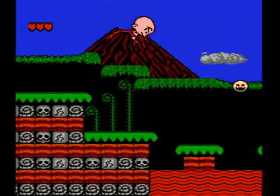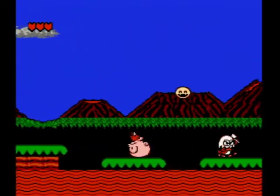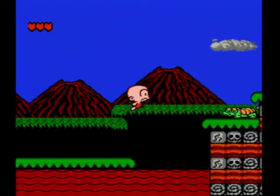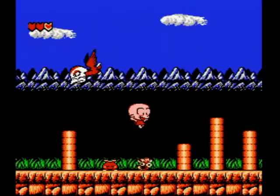Number 4, Bonk's Adventure. Now, if you don't know Bonk's Adventure, it was originally a TurboGrafx-16 game, now dumbed down for the NES. And they did a pretty darn good job, or at least as good as they possibly could have done, given the hardware limitations.